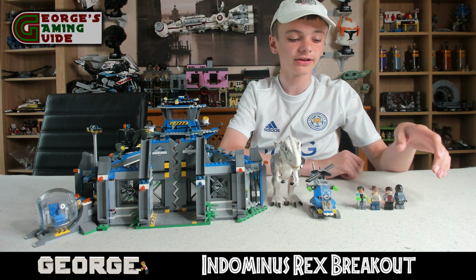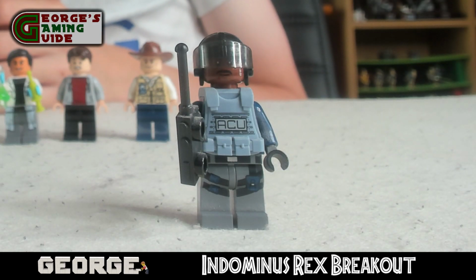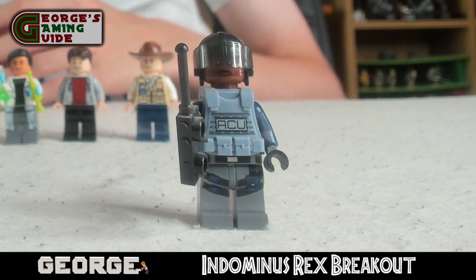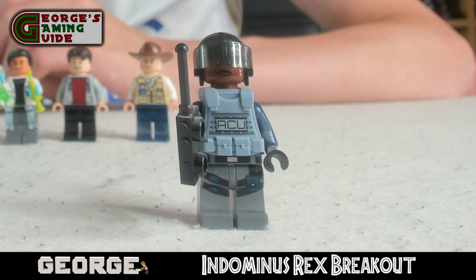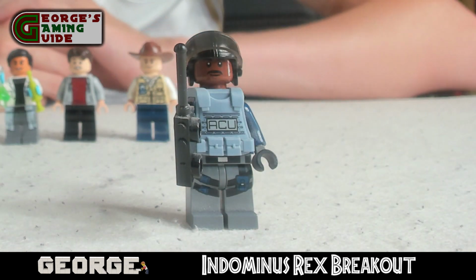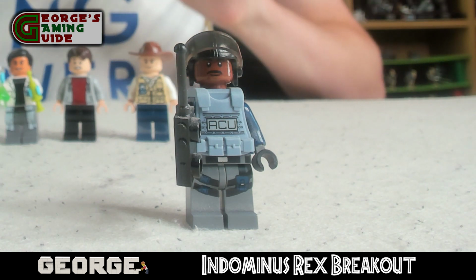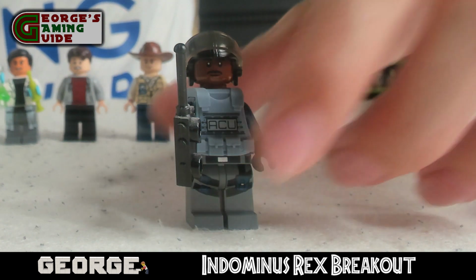So I'm going to go over the minifigures first. So this is the first minifigure. This is the ACU Trooper. As you can see, it is holding a walkie-talkie. It has the ACU vest on, which looks to be bulletproof. It has a black helmet on with a see-through visor, which can be lifted up to show the face. So as you can see, it's a man with a moustache on the inside. Then he's got grey trousers with like a black and blue utility belt.